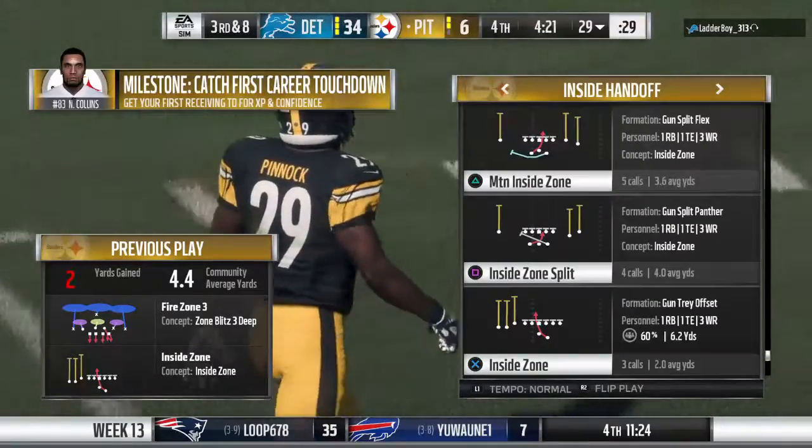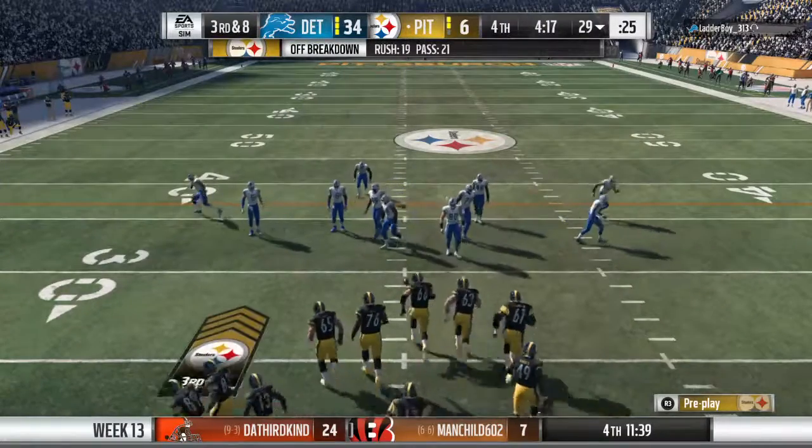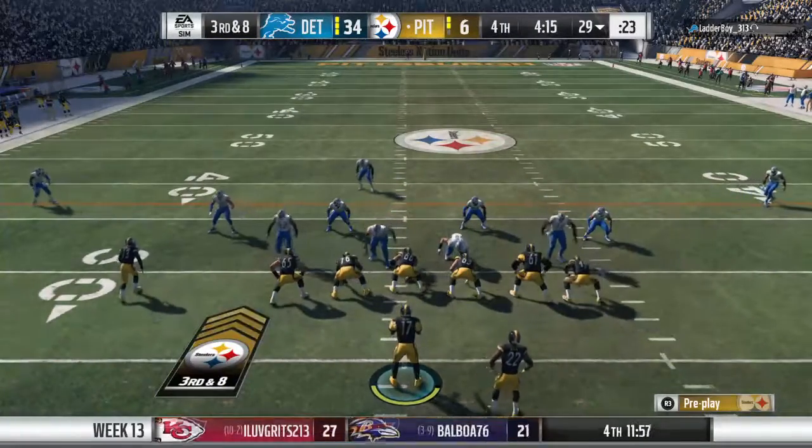Forcing an incompletion on first down. Then you're able to shut down the running play on second. Yeah, I wouldn't be surprised now. A little bit of pressure going at the quarterback in the expected passing situation.